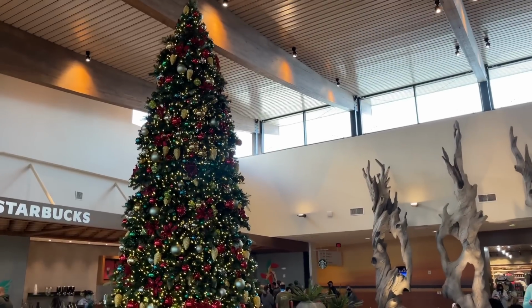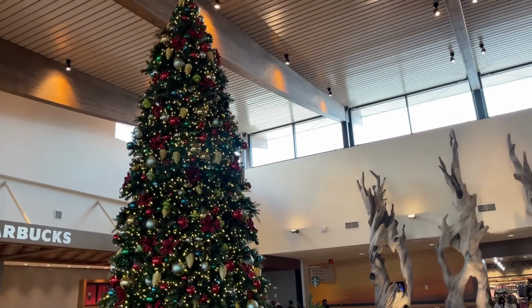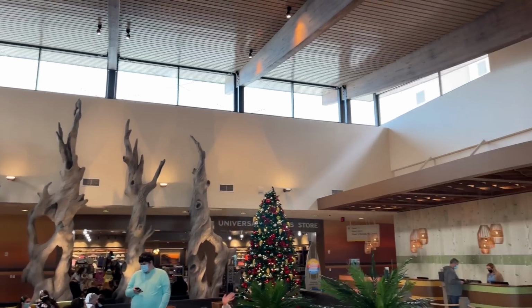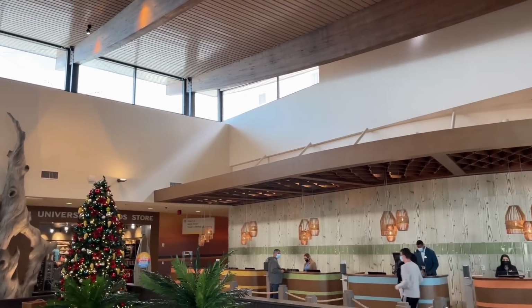And then upon entering the main lobby here, they have a beautiful Christmas tree. Look at the decorations. We've got the driftwood there in the back. There's a ton of people checking in today. This is a very popular hotel.